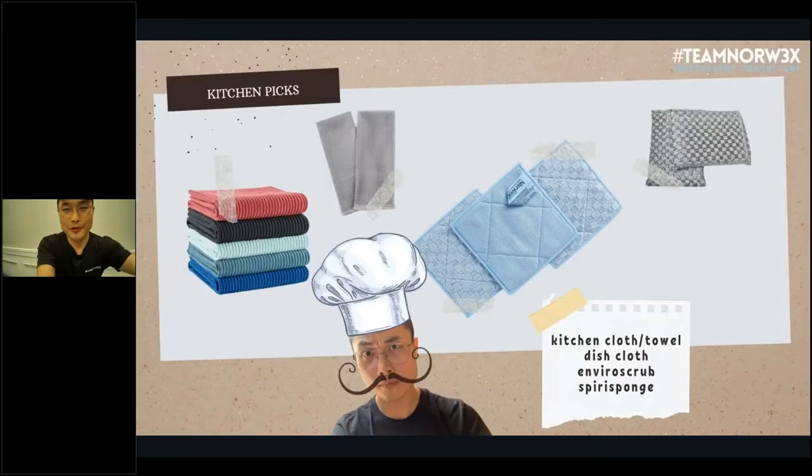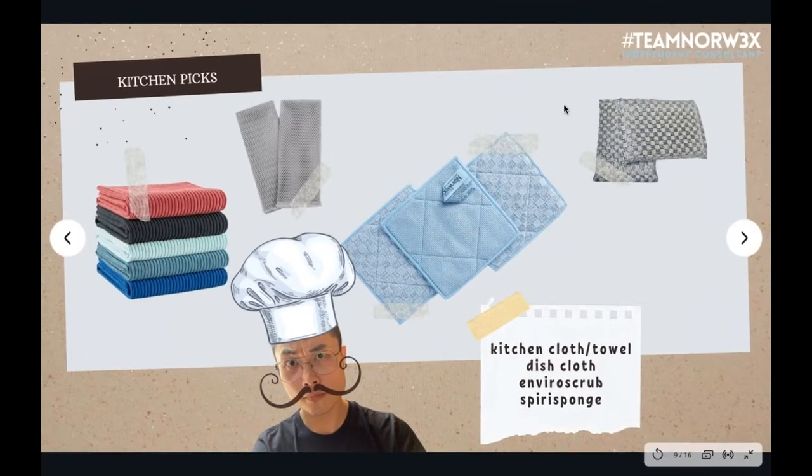Right, so kitchen picks. I'm going to turn off my camera so you get to see the full presentation. These are my picks for kitchen.